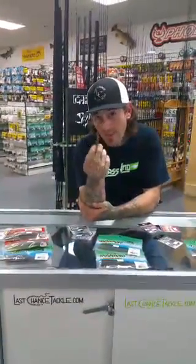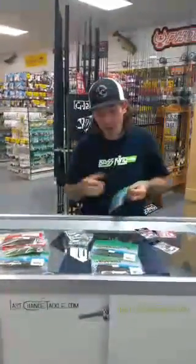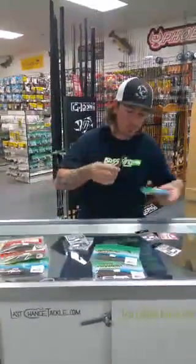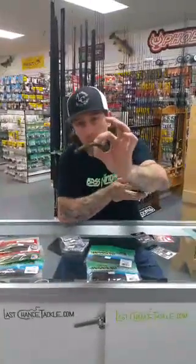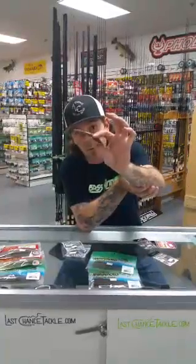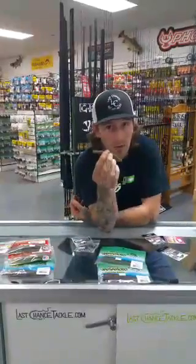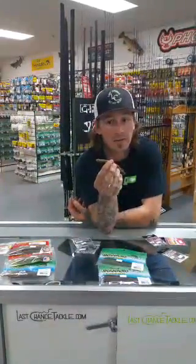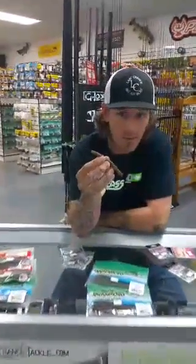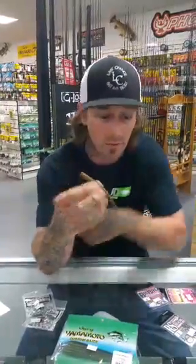Wacky rig Senkos, skipping them into sparse cover, works really good. If you have bigger fry, bigger bluegill, that type of stuff, chasing, I opt for a 4-inch. A little bit bigger profile, not as big as a 5-inch, not as thin as a Pro Senko or a 5-inch thin or a California roll. This one might be a little bit easier for the average guy to start skipping because it has more weight. You don't need to add a nail weight. Weightless presentations when it comes to Senkos are key. Absolutely love the weightless presentation.